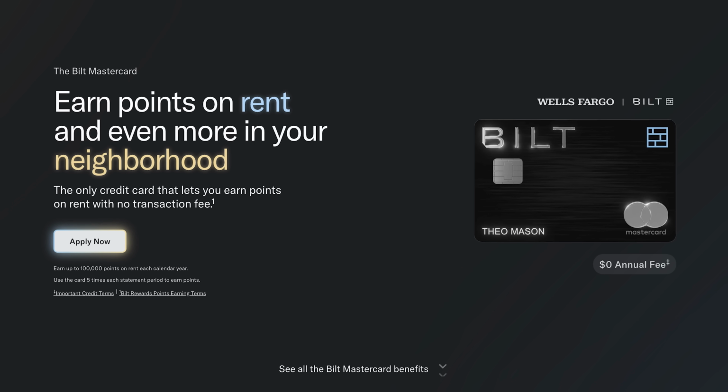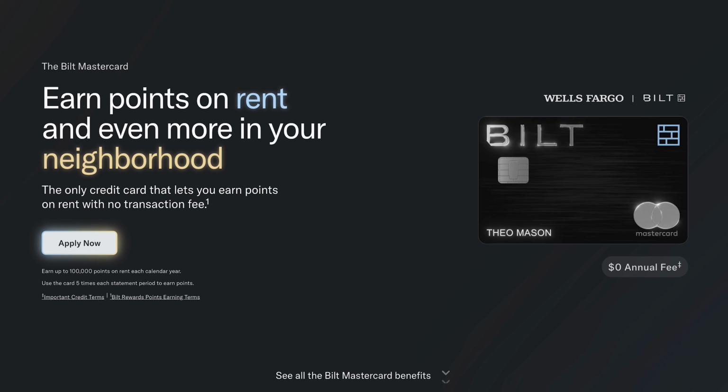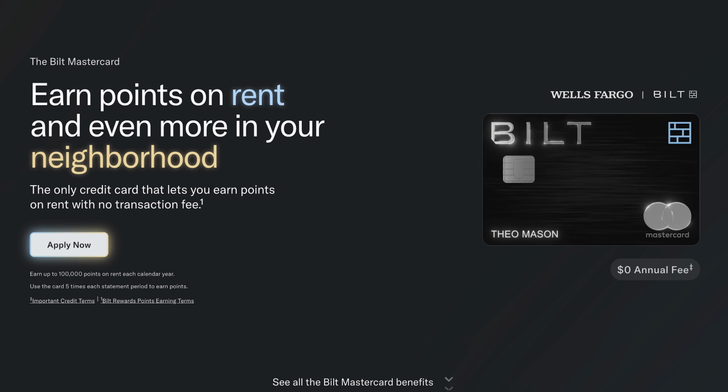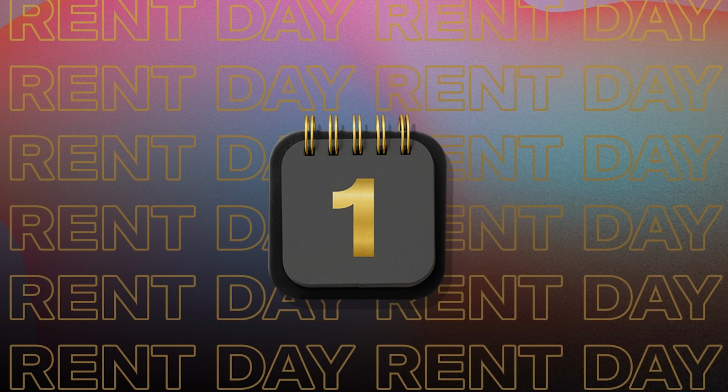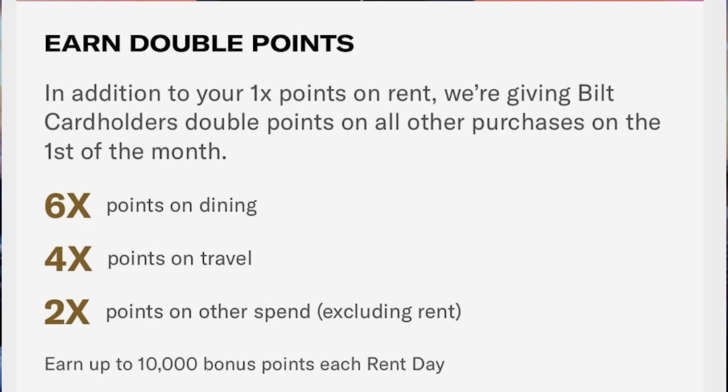Okay, so Bilt rent day benefits. If you don't know, Bilt is the massively popular credit card that allows you to earn points on rent payments with no transaction fee and soon mortgage payments too. They also have additional categories like 3x points per dollar on dining or 5x through their dining program and 2x on travel, etc. Every first of the month, they have rent day where they double all of the categories except for rent. So it's 6x on dining, 4x on travel. And there are usually a load of other benefits for Bilt members, and you don't have to have the credit card to be a Bilt member, okay? And the 1st of April is no different. And these aren't April Fool's jokes, guys, okay? It just happens to be April, but these are real benefits.